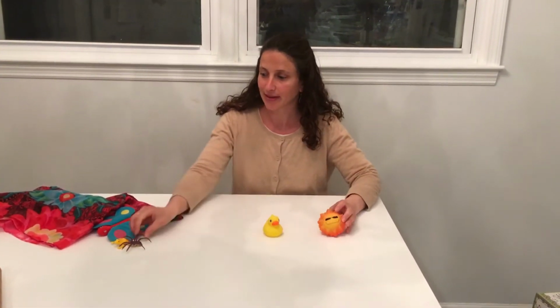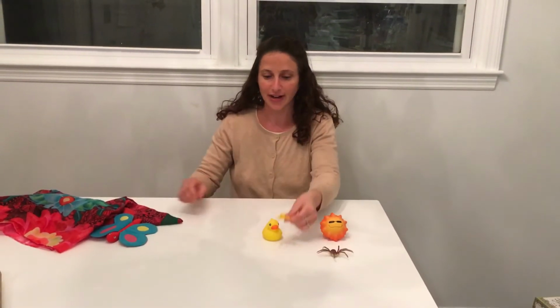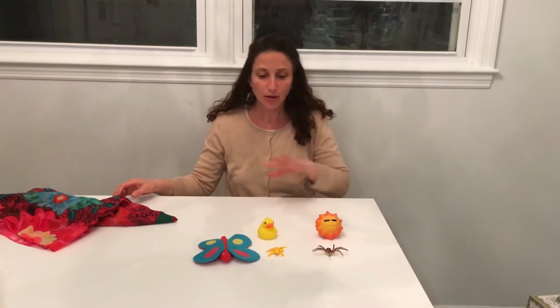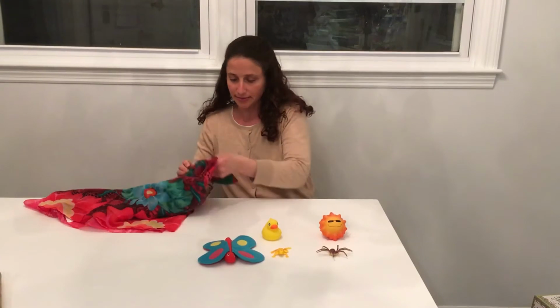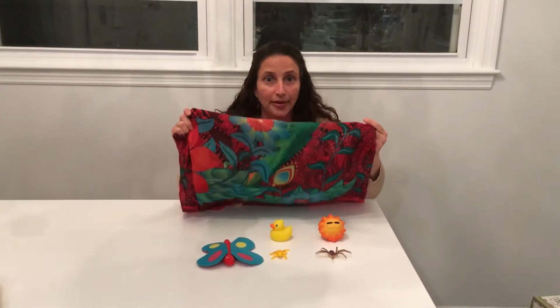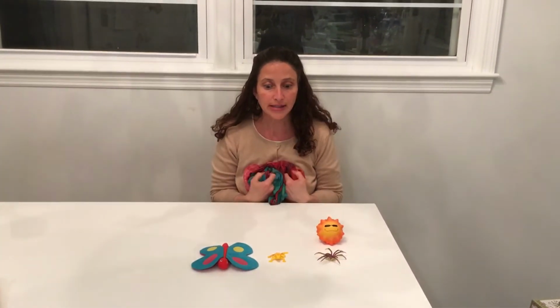Look what I have. I have the sun, the duck, the little spider, the froggy, and a butterfly. Now I'm going to cover all the toys. Remember that? And now one of them is going to disappear. Oh. Now you need to think which one is missing.